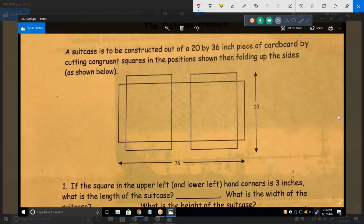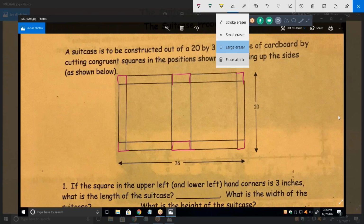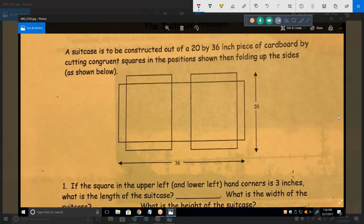You're going to cut a square out of the cardboard, right? And right here, and then here, it's 3 inches, and they're going to cut a rectangle out there. Notice that if I do that from this piece of cardboard that's 20 by 36, I will end up with what they have drawn. And now I can fold this thing together to make a suitcase.